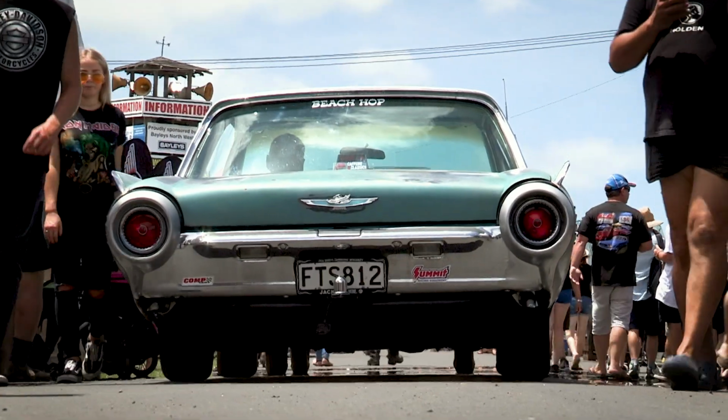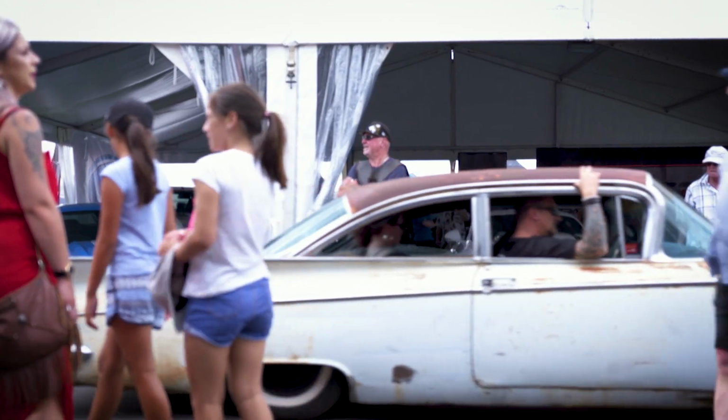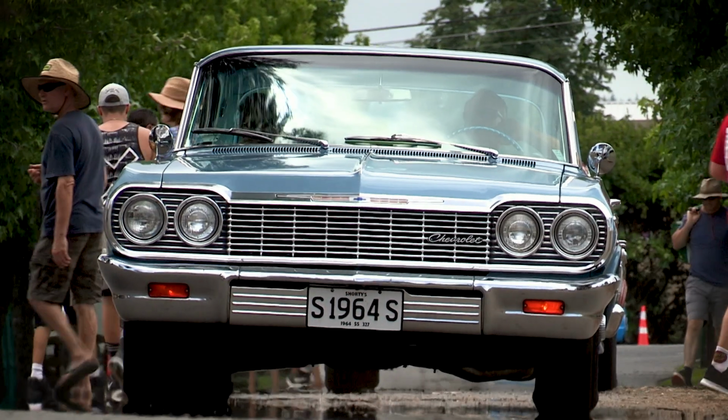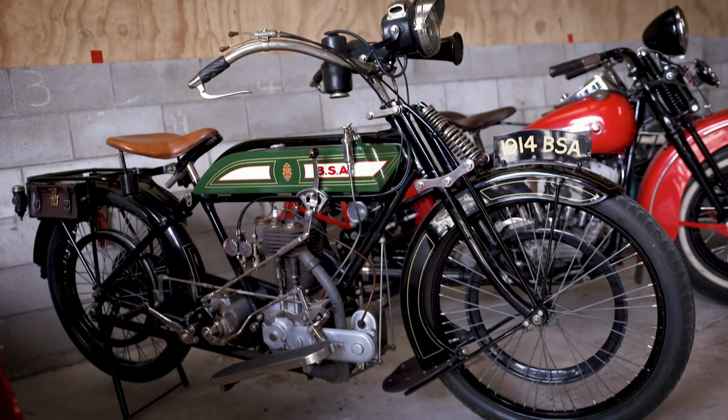We're off to meet the man behind the Kumeu Classic Car and Hot Rod Festival. Its promoter, Ken Galvin, has been involved since day dot. The massive 2-day festival started life as a humble club event under the National Street Rod Association banner.